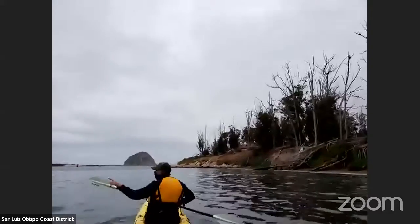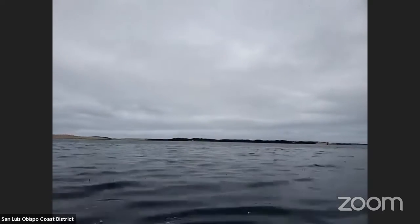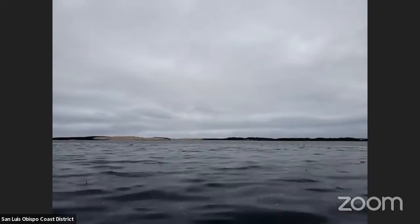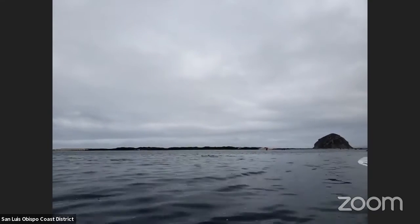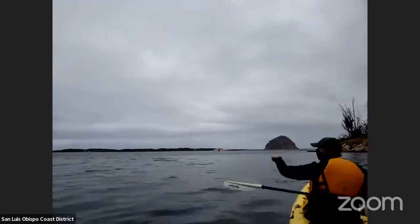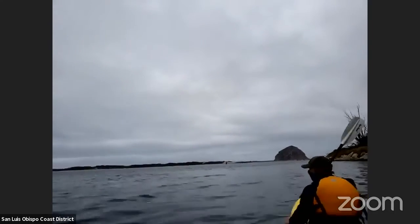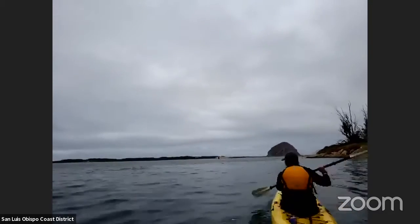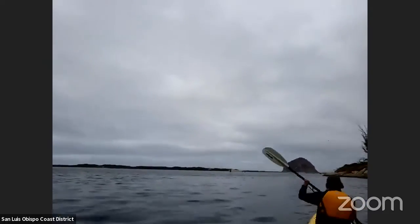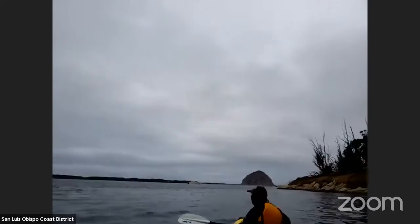If you look over to our left, you can see this big strip of land here. This is called a sand spit. And that's exactly what it is. It's a little strip of sand. This sand spit actually separates Morro Bay's waters, which we're in right now, from the Pacific Ocean. So on the other side of that sand spit, of that little strip of land, is the Pacific Ocean. And the Pacific Ocean, it can get pretty wild. There could be big waves, there could be harsh winds, but that sand spit protects Morro Bay's waters.